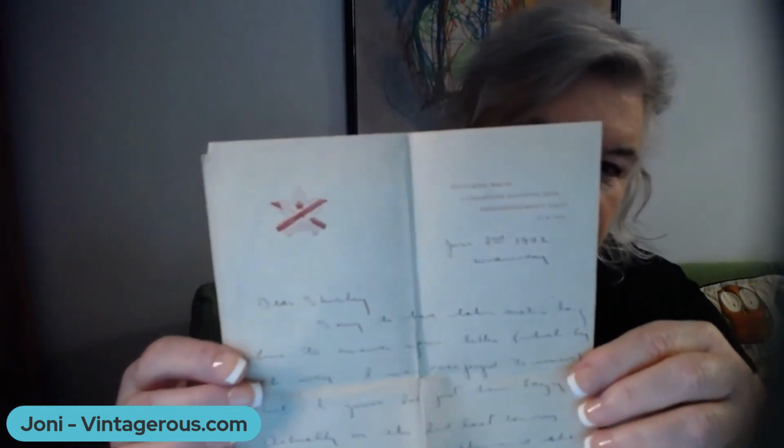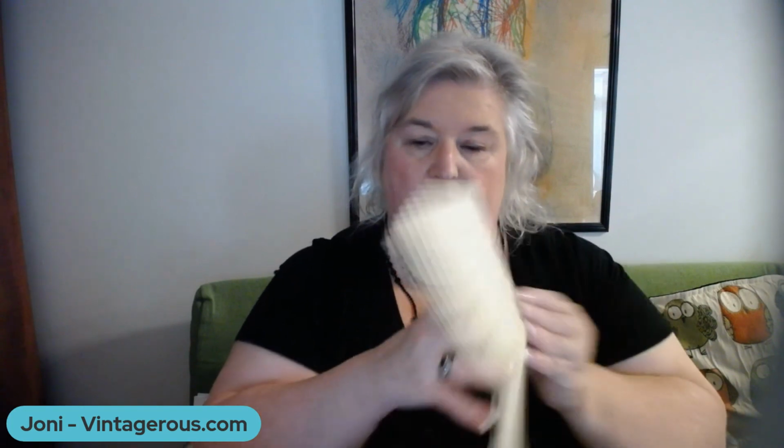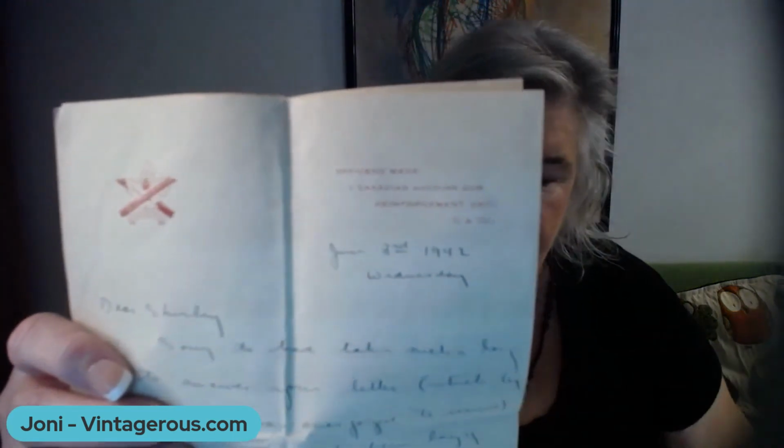So it's from the war. And then I opened up the letter, and it's 3 pages, all on letterhead. And look at the letterhead. Isn't that cool? So it's a letter to Shirley from Dawn. So I guess it's D.W. Grant from Dawn. And it's a letter on letterhead that says Officers Mess, 1 Canadian Reinforcement Unit. Okay, 1 Canadian Reinforcement Unit from 1942.